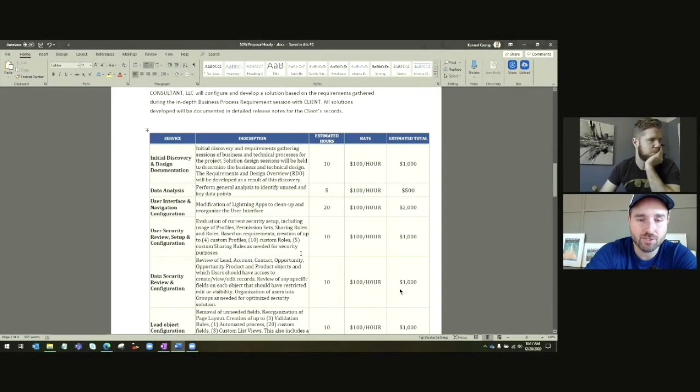No, I typically charge the same. I've seen some larger firms charge a rate for development versus a rate for whatever, but you need like a 200-hour project to start worrying about blended rates or whatever else.